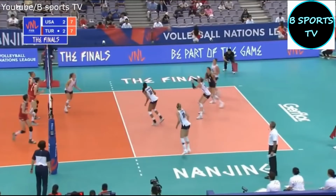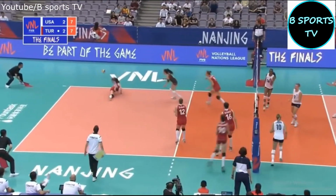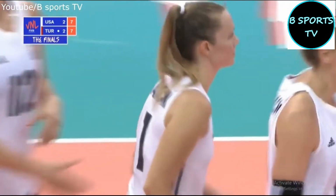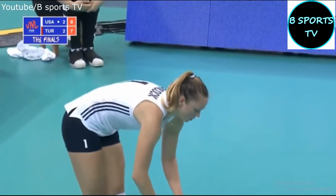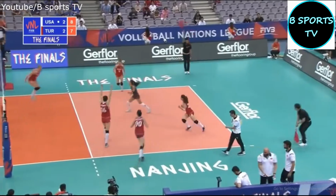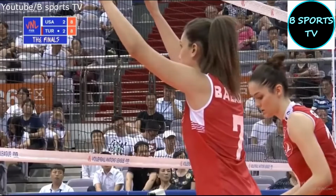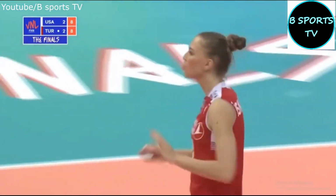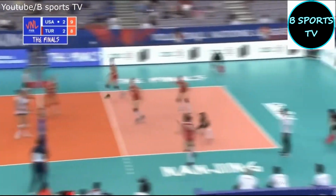Ashbeda serve. Key part of the match here. 3 good rotations for Turkey. And well negotiated by Larson. And surely a player that the USA will look to go to first up in their next game against Serbia. Oh dear, and the change of ends not doing Hancock any good. Continue to trade in this race to 15. Long serve from Turkey as well from Ismailoglu. You want to go into the next match with a bit of confidence.